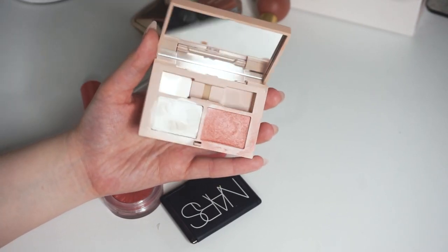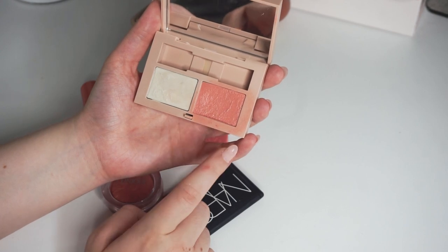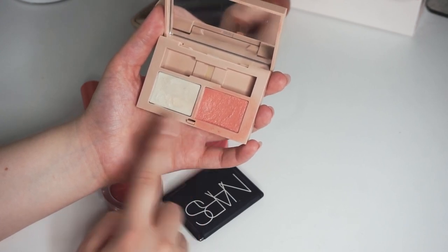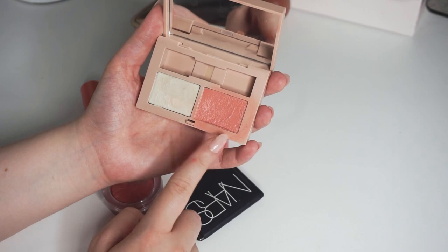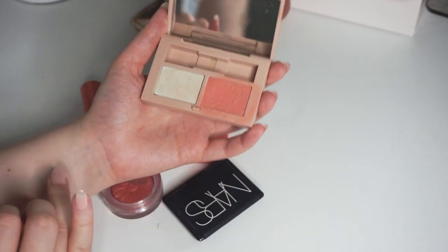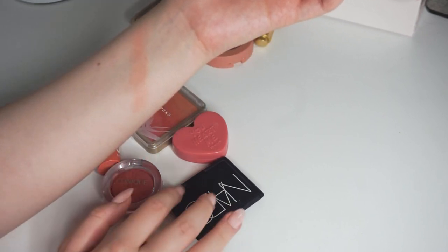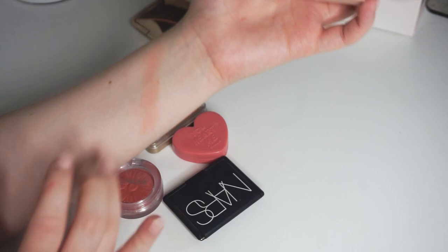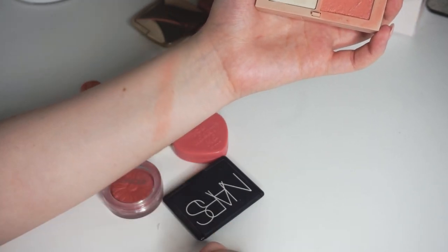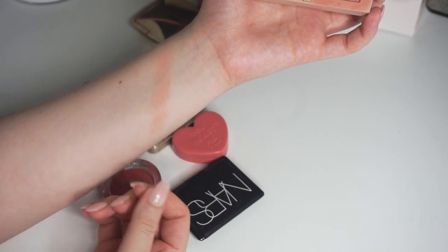I don't think you can get this on its own. I just had a look. I think you can get it in a duo with the highlighter, in a bigger size, but I don't think you can get this particular color alone. And I will show you the color because it is stunning. I would say this is more of a true peachy color compared to these coral pinks. It's more of a baby peach pink hybrid.